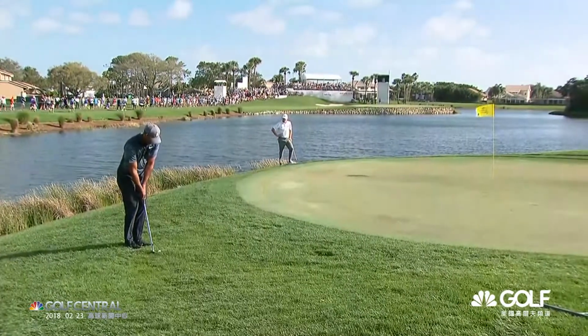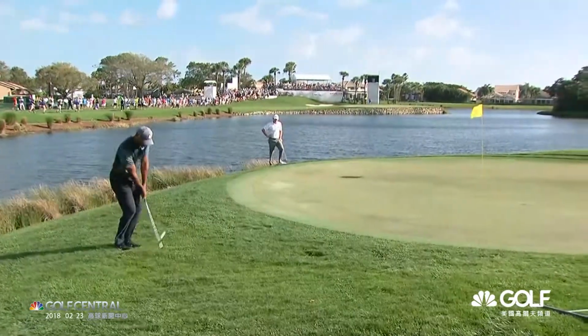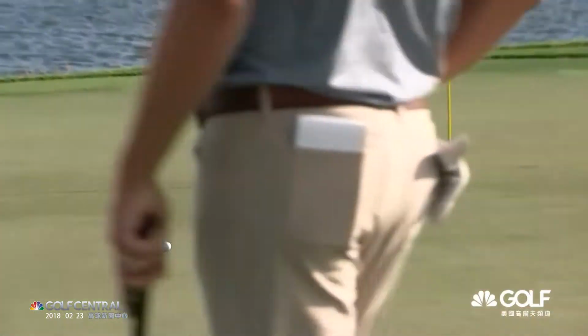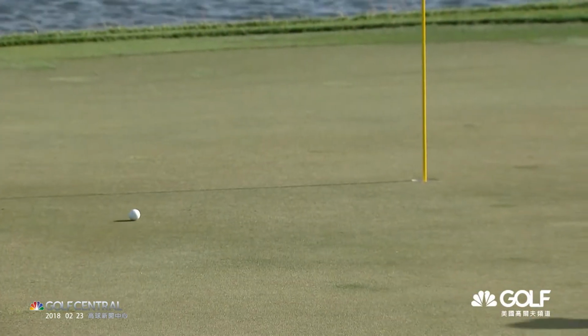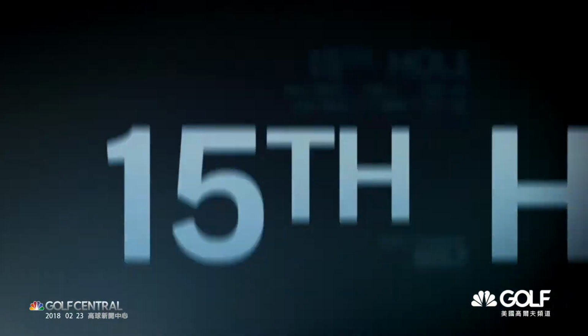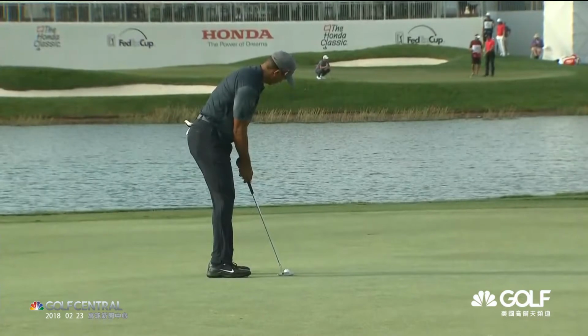Yeah, the 14th hole, just off the back of the green. Just showing beautiful touch here. Out of the Bermuda rough, lobbing it right over the fringe, letting it trickle down next to the hole. He'd end up making his par after that pretty chip. Stays at 2 under. Now another look at 15.